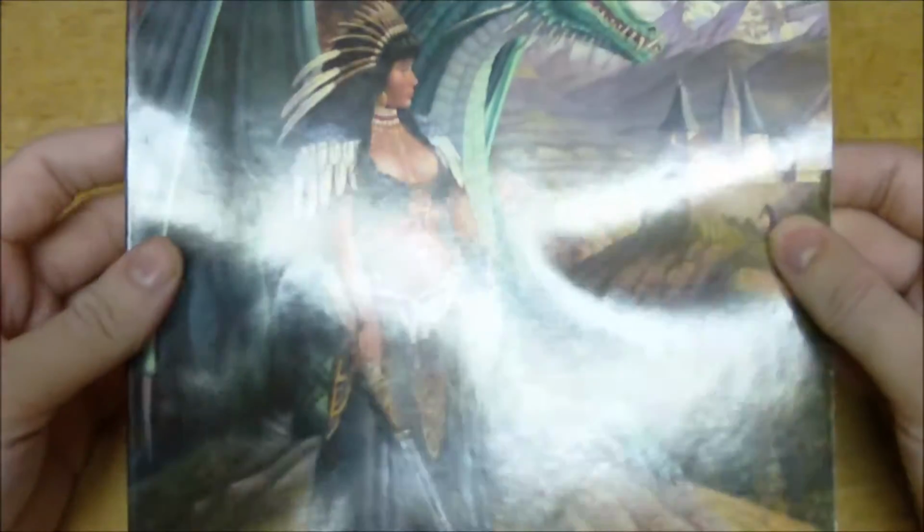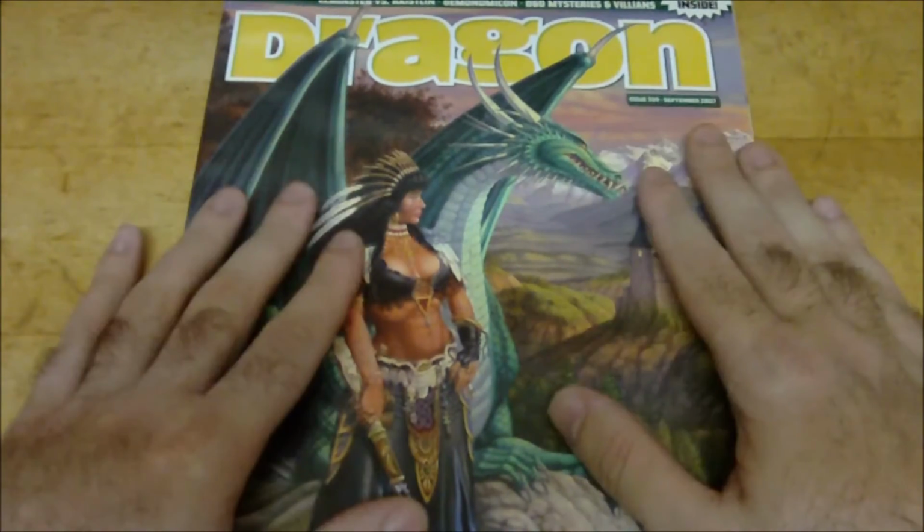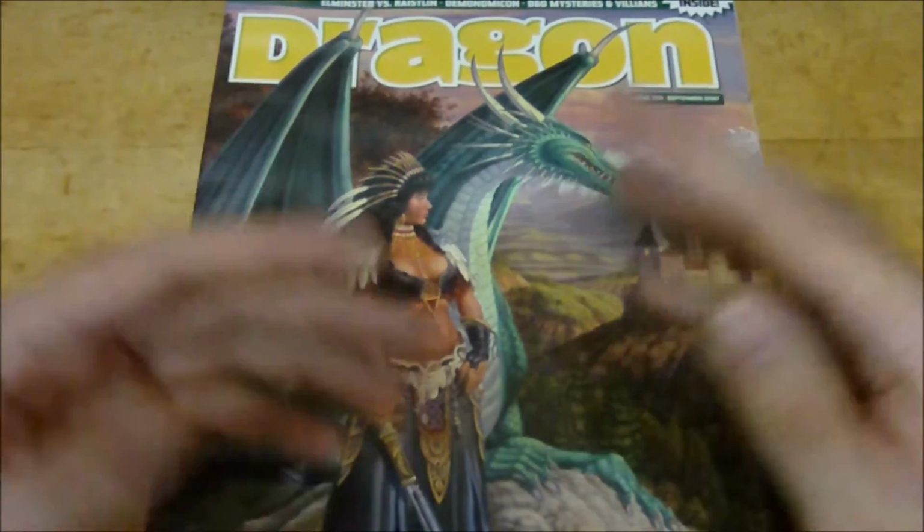So again, it's a shame that the publication for Dragon magazine did come to an end. I wasn't a huge fan of it, but again, there's probably a lot of great stuff in there for other people.